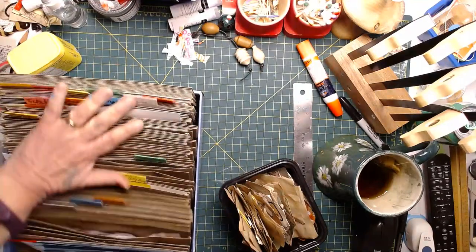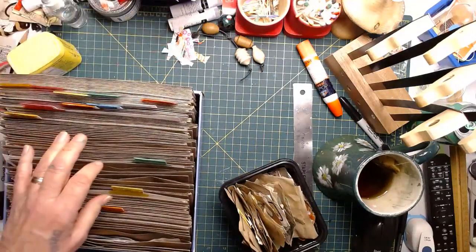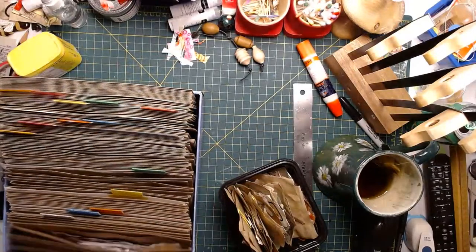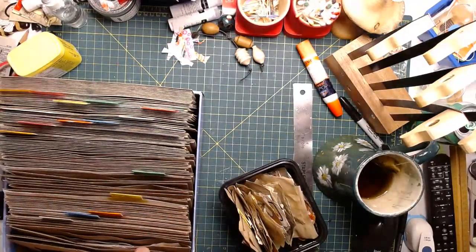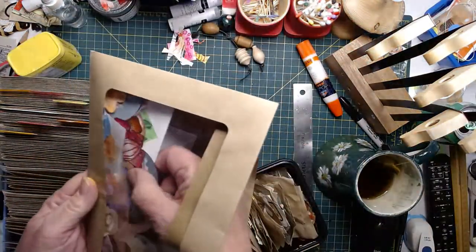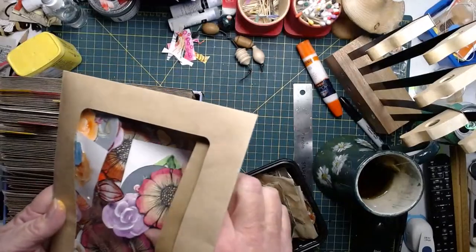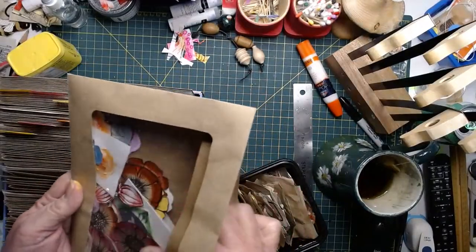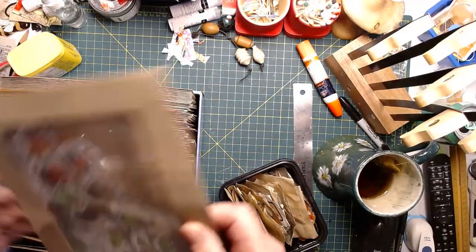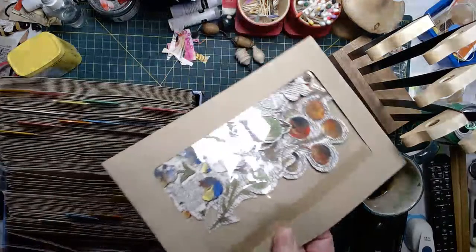What is this box? This is the Kimbit box. This has envelopes full of stuff that I make and use in collage and focal points, and you know, it's the bits box.